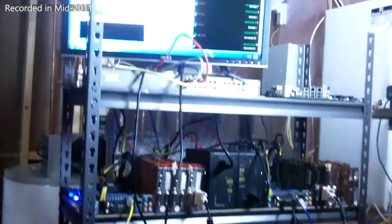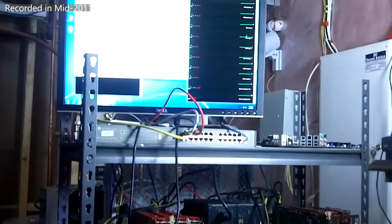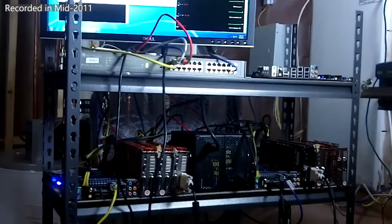Okay, Bitcoin mining rig operation version 3. Start her up, Johnny. Woo! Listen to that baby purr.